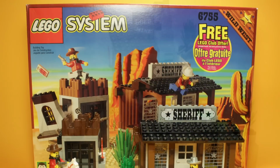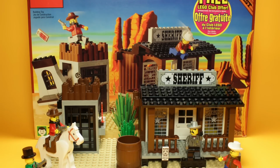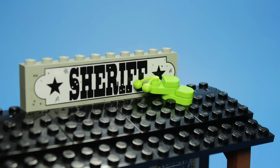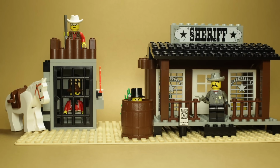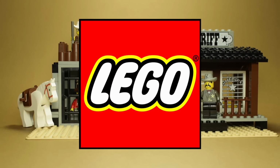I want to spend some time diving deeper into each set here today, so let's start by looking at Sheriff's Lockup. Now, right out of the gate, when the prospect of a perfect LEGO set is brought up, this one immediately comes to mind. It's hard not to oversell this set following a statement like that, but I really do think this is one of the best kits the company has ever released.